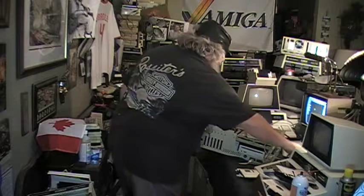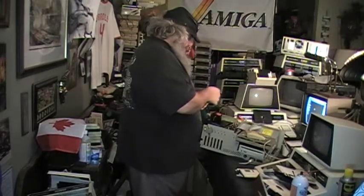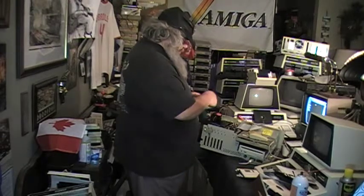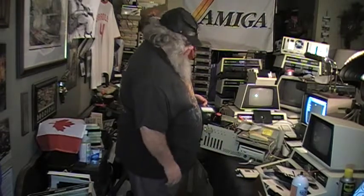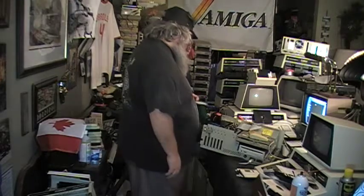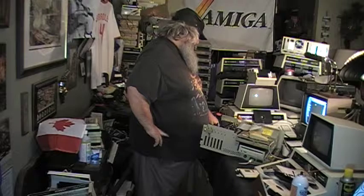Oh, I know what I was going to do. I want to see if the floppy drives work. That sounds gross. It is grinding. I'm going to stick another disc in this other one, see what it does. Well, they are grinding. And one of them has come up.